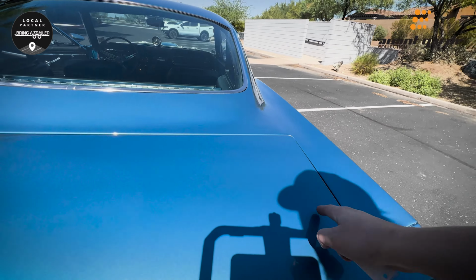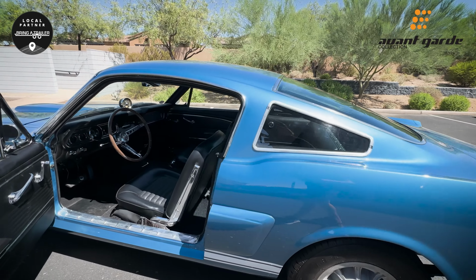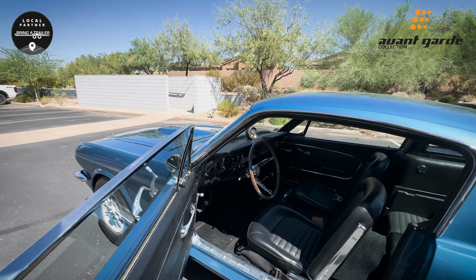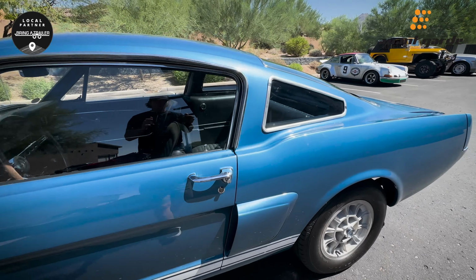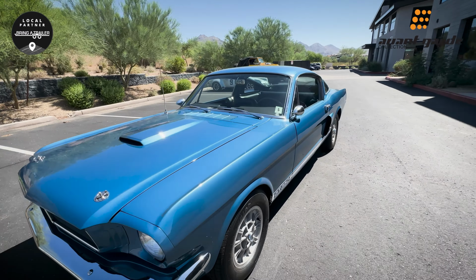Everything's super tight. All the fitment's really right on this GT350. Doors closed perfectly. No issues, no excessive force needed.